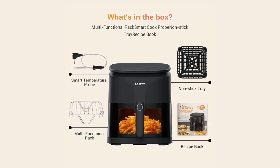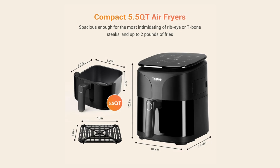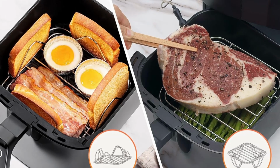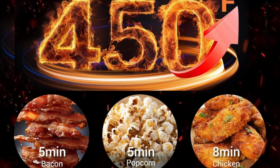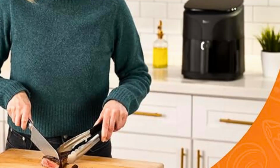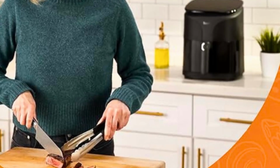2. Consistent, high-quality results. Thanks to its dual-sensor thermometer and see-through window, you can monitor your food as it cooks, ensuring that it's done to perfection every time. The 3-speed fan airflow system also ensures that your meals are evenly cooked, crispy on the outside, and juicy on the inside.